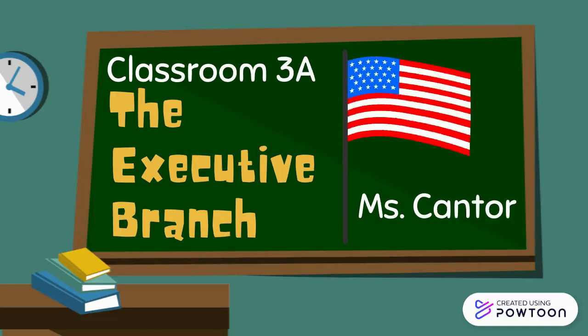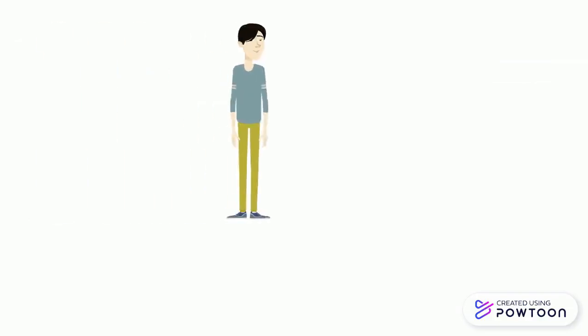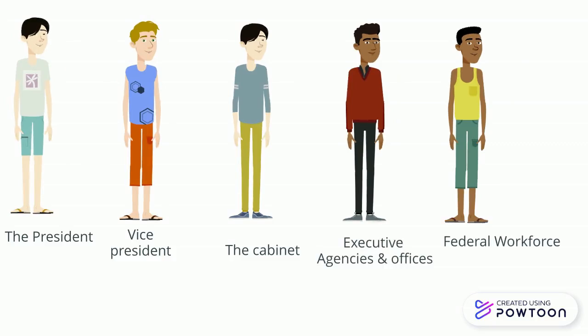We will start off with the executive branch. The executive branch ensures that laws passed by Congress are carried out. The executive branch is made up of the president, vice president, cabinet, executive agencies, and offices, as well as the federal workforce. The president is responsible for signing or vetoing bills.